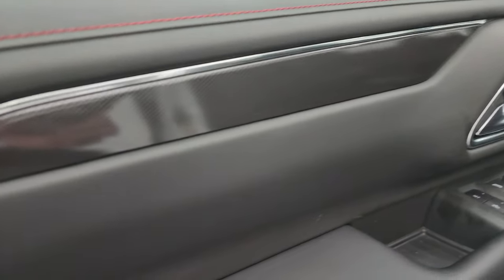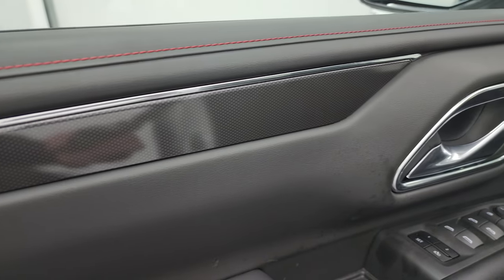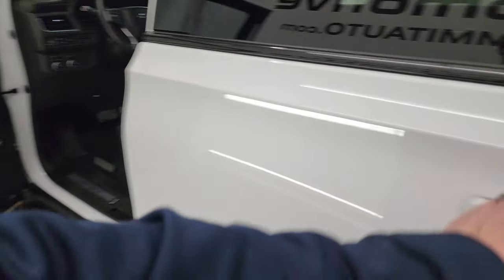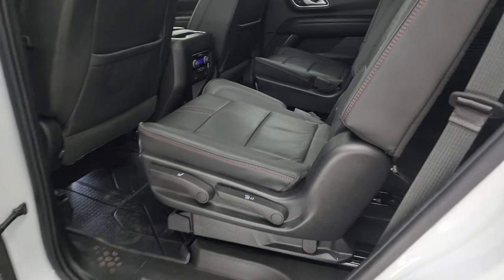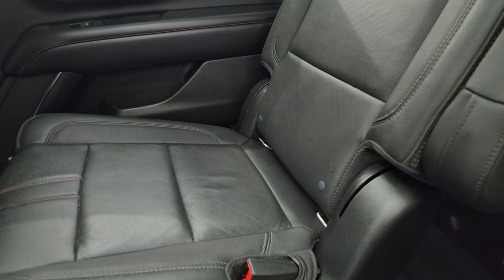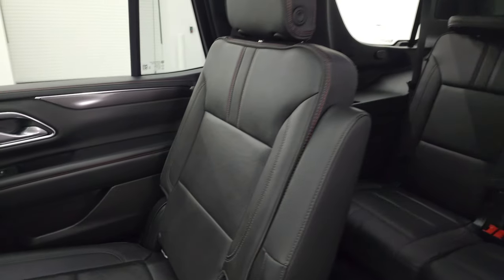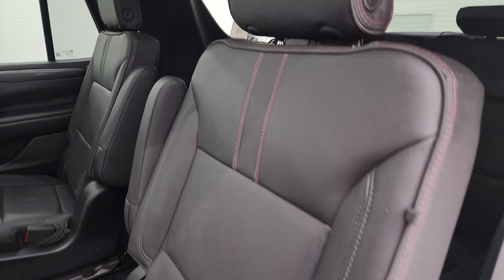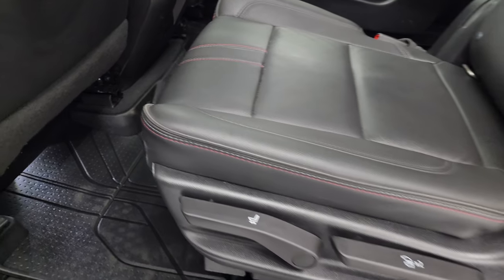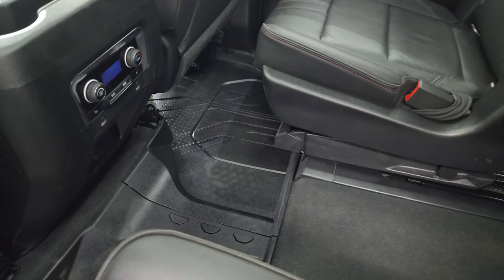Got this kind of, I don't know how you'd call it, mesh looking finish on the door trim there. Second row, bucket seats or quads. You get the LATCH child safety system for any child car seats you may have. Both of these seats in back are heated, all weather floor mats back here as well.